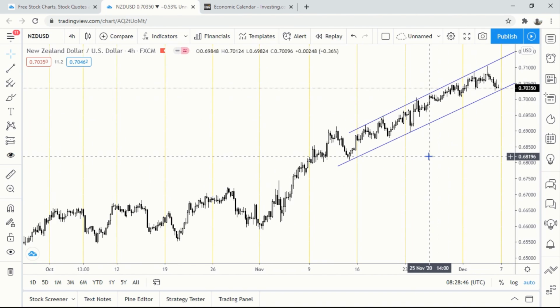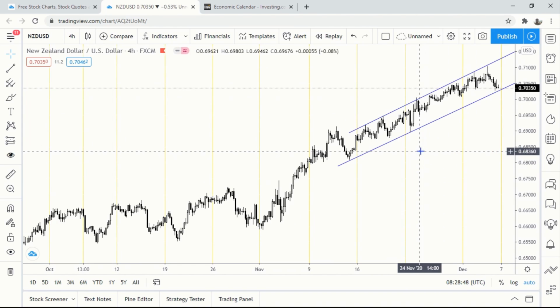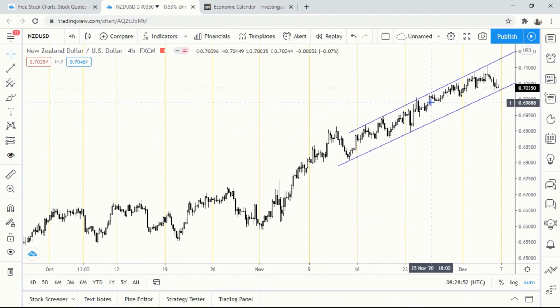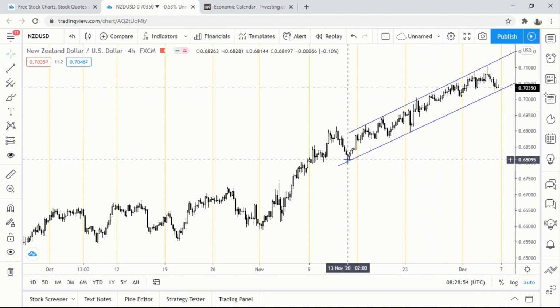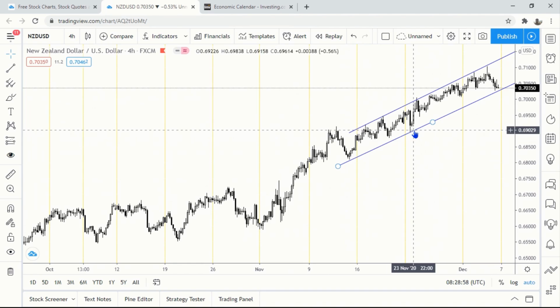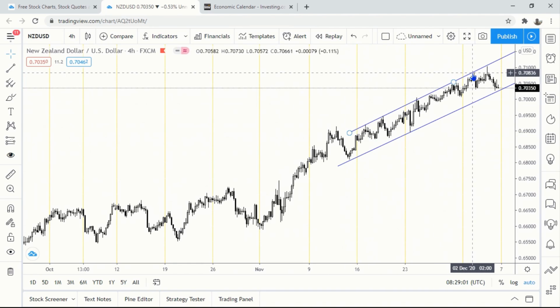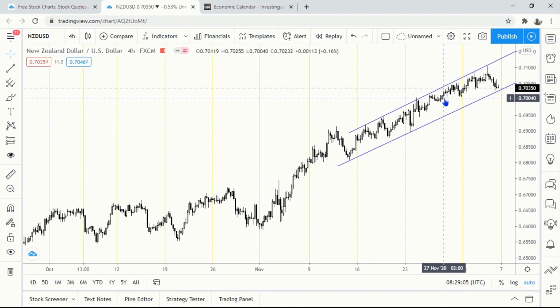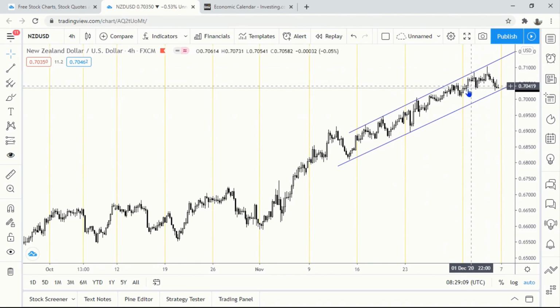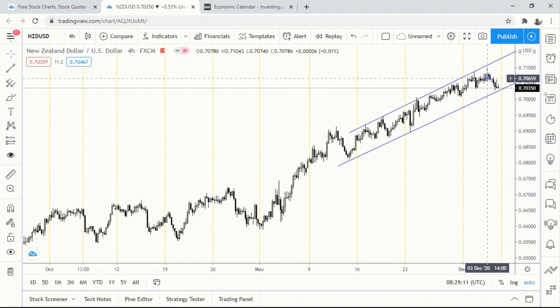The last pair to look at for the coming week is the NZD-USD, which is currently trading in an ascending channel. The NZD-USD has been on a bullish run for quite a while now, but then the last 3 weeks has provided us with an ascending channel to work our way around with. Within the confines of the ascending channel, the NZD-USD remains bullish.